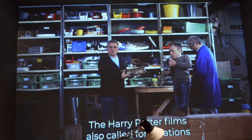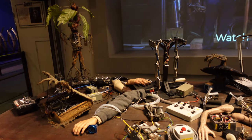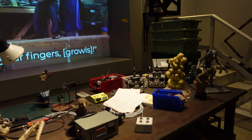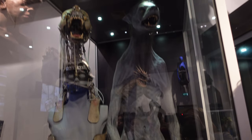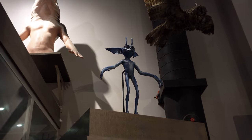Harry Potter films also called for creations that slithered, flew, galloped, wriggled, squirmed, and pulled. Watch this. Here we see Lupin's transformation into the werewolf, Cornish pixies from Gilderoy Lockhart's classroom that caused all the havoc.